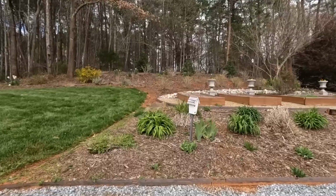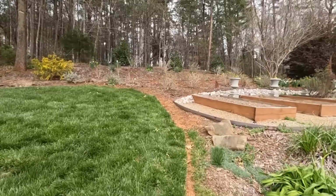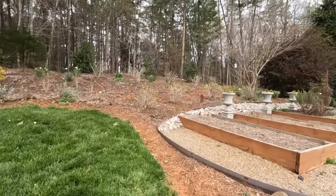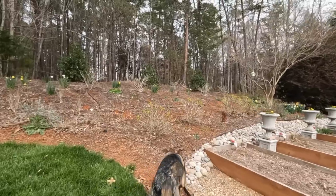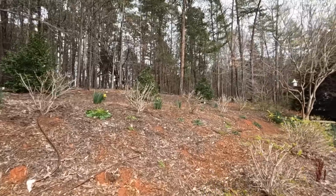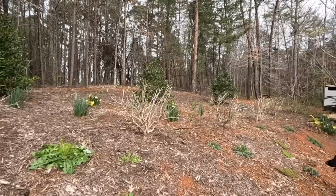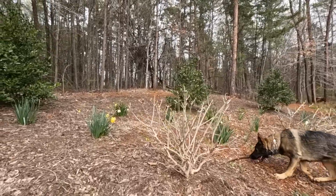So this little area up here, we've never really been able to use it. Jackson has had a tree house up here before. He's taken it down. He comes up here and does all sorts of fun projects. And yep, the peonies are coming up. Everybody's waking up, getting happy over here.